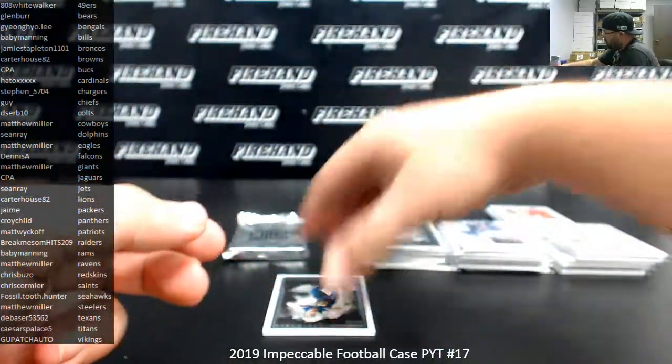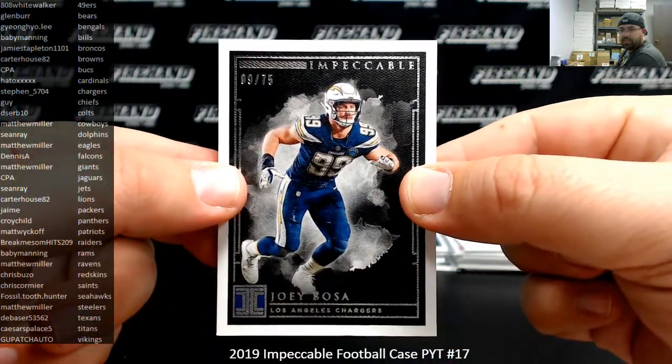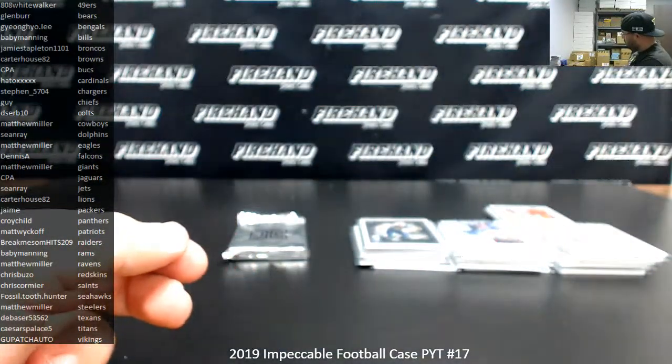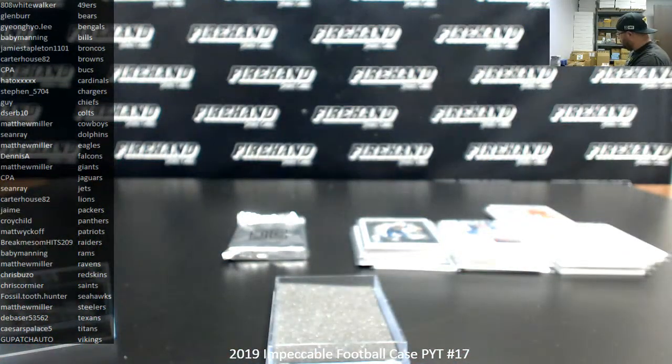We got a base of Joey Bosa, number 75. Chargers going to Stephen. Yeah, just missing Yogi, huh? All right, guys, we got one more card on Earth. That's our precious metal.